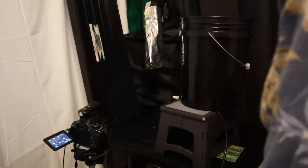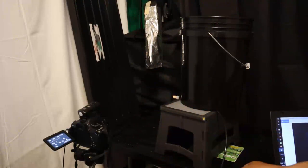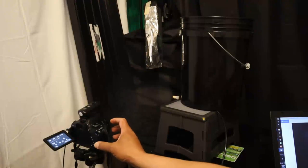So first, let me activate the speed light. My camera is already set. Let me turn on the nozzle. The nozzle is spraying. Now it is ready for me to click on the shutter, the camera shutter. And that's how I am able to capture the mist and take a picture and then compare the nozzles based upon the picture that I'm capturing.